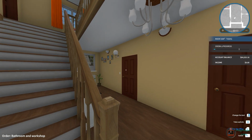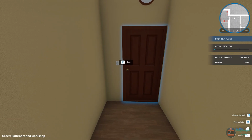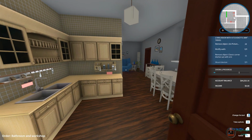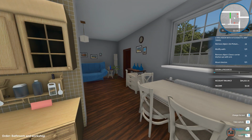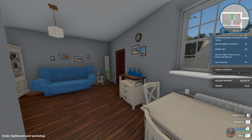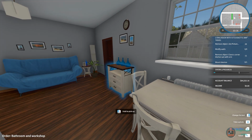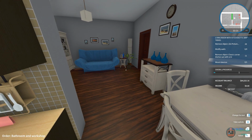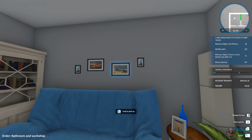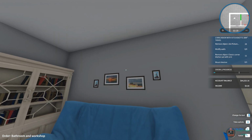No, we don't want to start banging on things. It's all back here. Of course, I missed this room back here. Here's what we need to do. All right, here's the big area living space. We have to remove pictures, modify the walls, i.e. build one. Remove an object, a classic corner kitchen set with sink. And mount devices. So let's set to removing things. I think we have to sell, I'm going to guess.